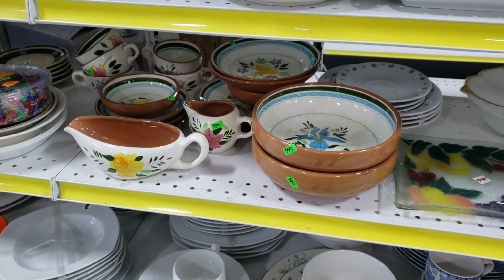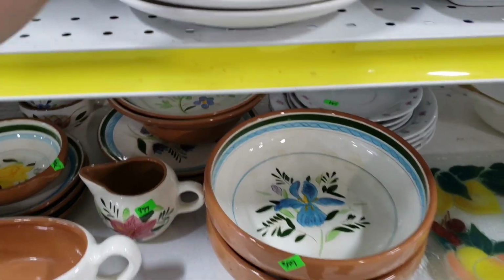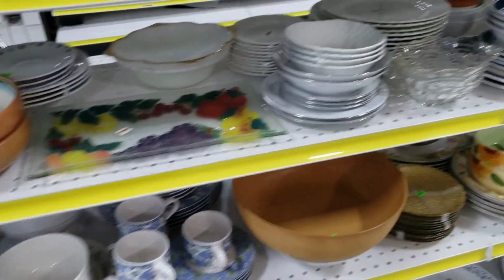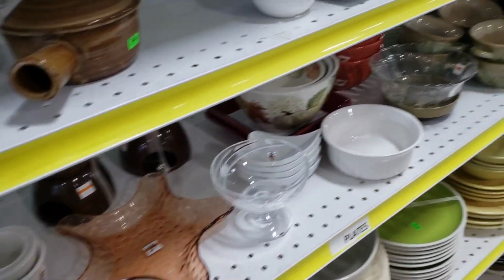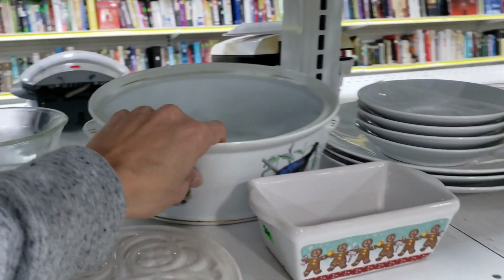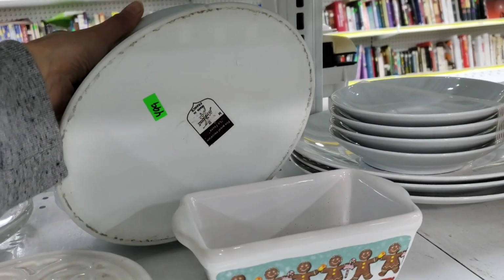But if they were on sale, I'd probably still go ahead and pick them up, but not at $4 a piece. By the time you add in fees and all that kind of stuff, you're getting up there. So now this would have had a lid. Who made it? Made in France.